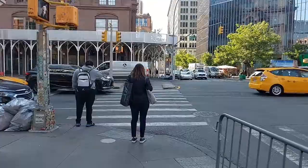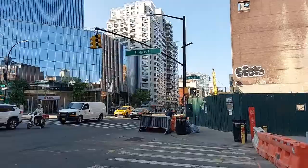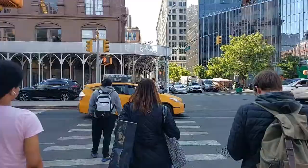Okay, so this is St. Mark's Place and the end of Bowery, which changes to 3rd Avenue and Cooper Square, also part of Cooper Union.